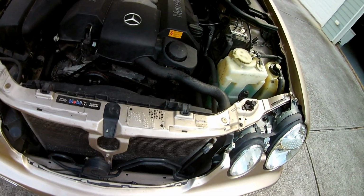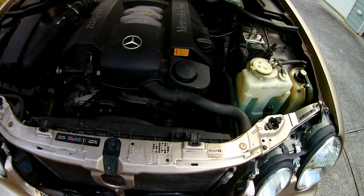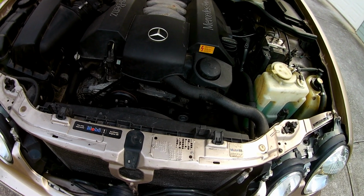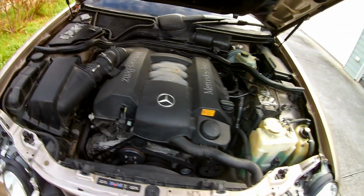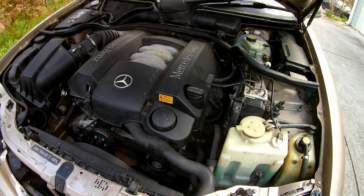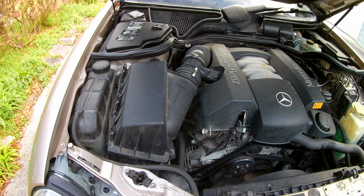So let's talk a bit about powertrain and performance. Under the hood of this relatively subtle, restrained, mid-size German luxury wagon, you get a 3.2-liter V6 with a respectable 221 horsepower and 232 foot-pounds of torque. Those were decent numbers in 2000 and still not too bad today.